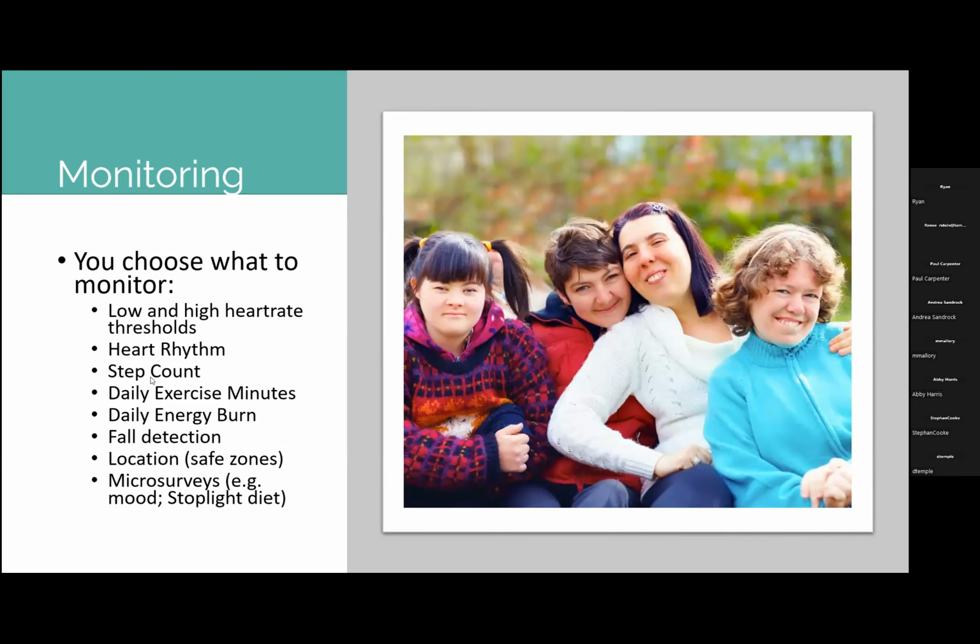What you choose to monitor is up to you. So from this list, you would choose, okay, my son or the individual that I care for has challenges with falling, and those falls are related to low heart rate. So I want to measure those things, or I'm interested in knowing how many steps someone takes or how much activity they're getting in a day. So I want to measure those things.